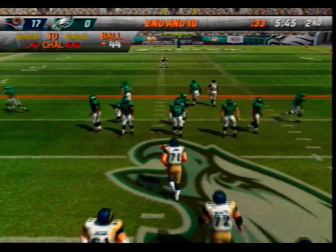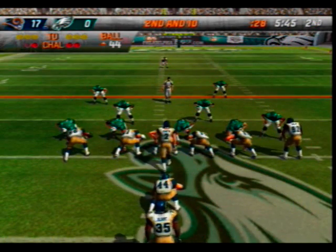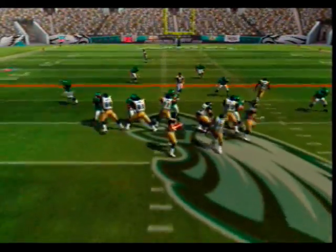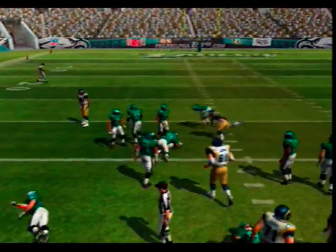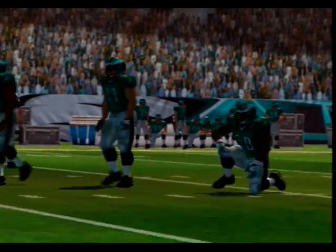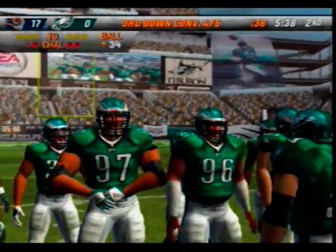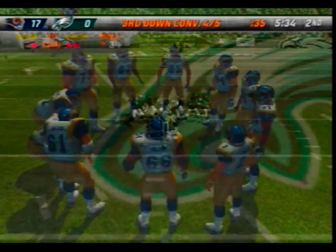Second and 10. Ball on the 44-yard line. The Eagles with a four-man front. With the pass, he finds his man. Number 50 is there on the stop. He found a soft spot in the coverage, John. The receiver did a great job reading the coverage. He found a hole in the zone, and the quarterback found him in that hole with the pass.